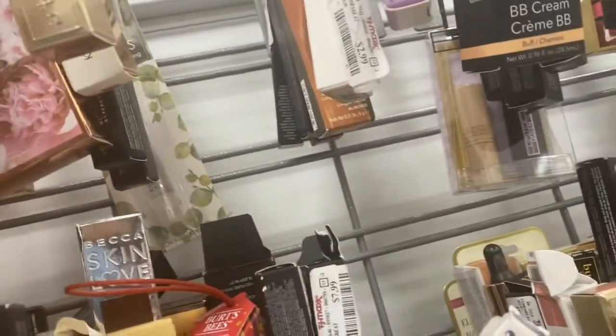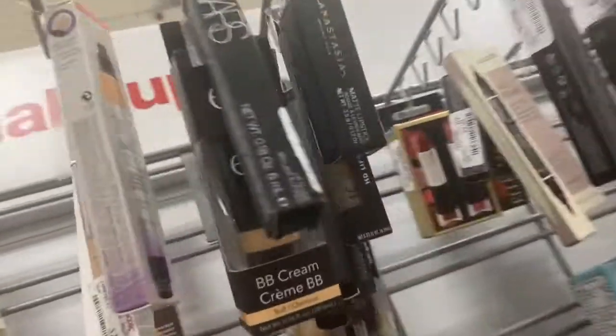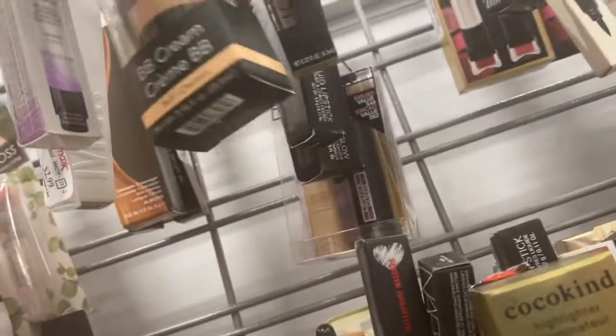And it doesn't make you big, it just falls into the floor. We've got some blush back here. Stila Cosmetics. NARS. What's going on with NARS here? Lip gloss.